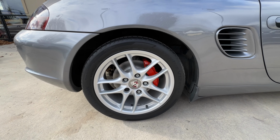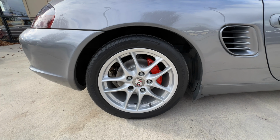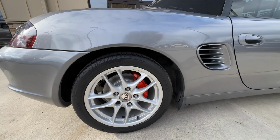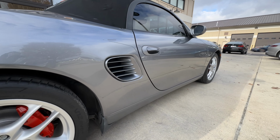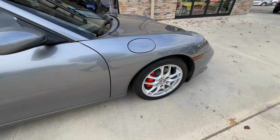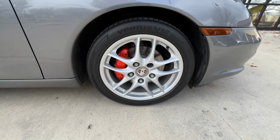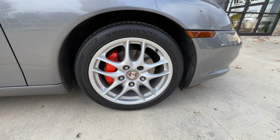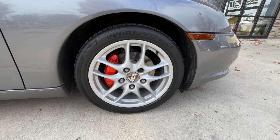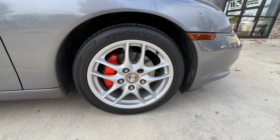And back here at the passenger rear wheel, great shape, no curb rash. Again, that center cap showing a little discoloration. And finally up here at the passenger front wheel, same as the others, great shape, no curb rash, just a little discoloration there to the center cap.